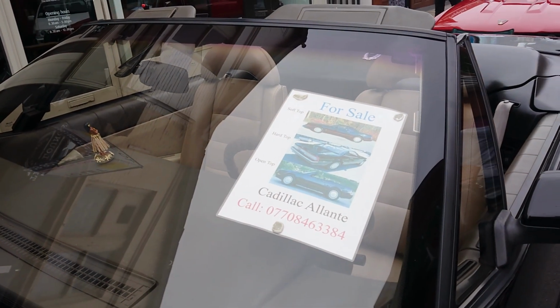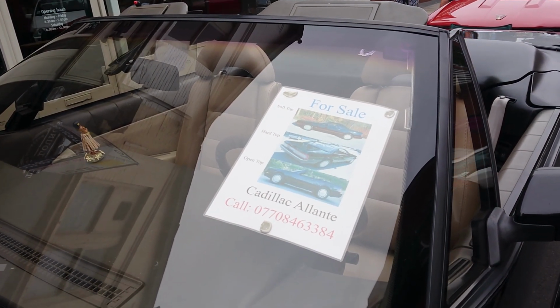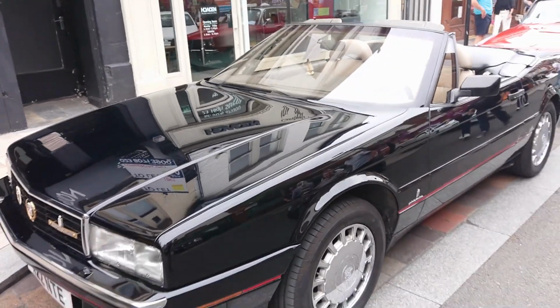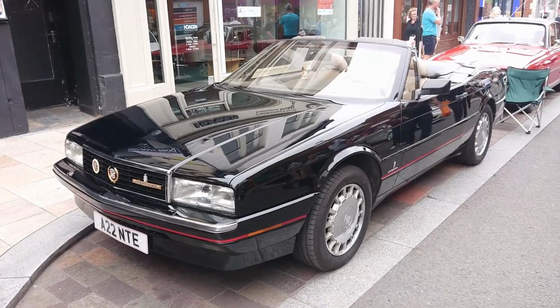07708 463 384. What if Mr. Bill from the Fuel Pattern actually wants it for himself? I mean, I don't particularly want it, but I would like to have a go in that.